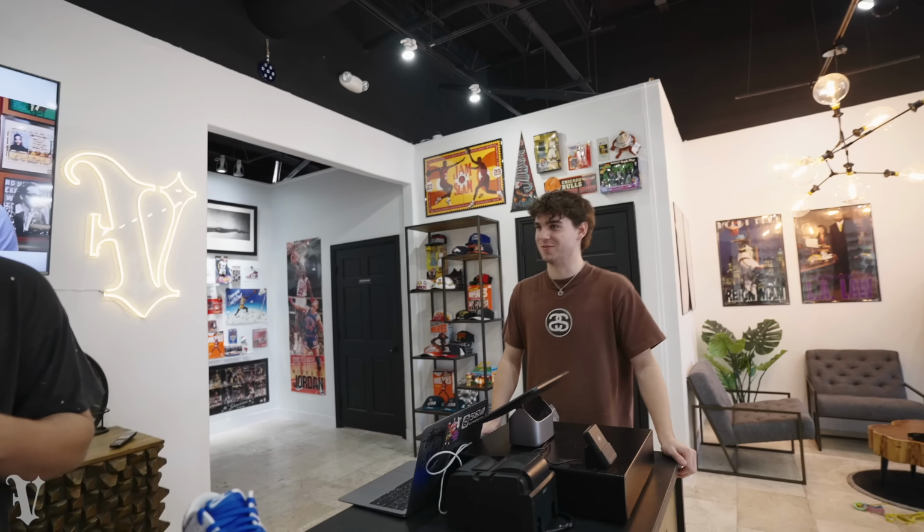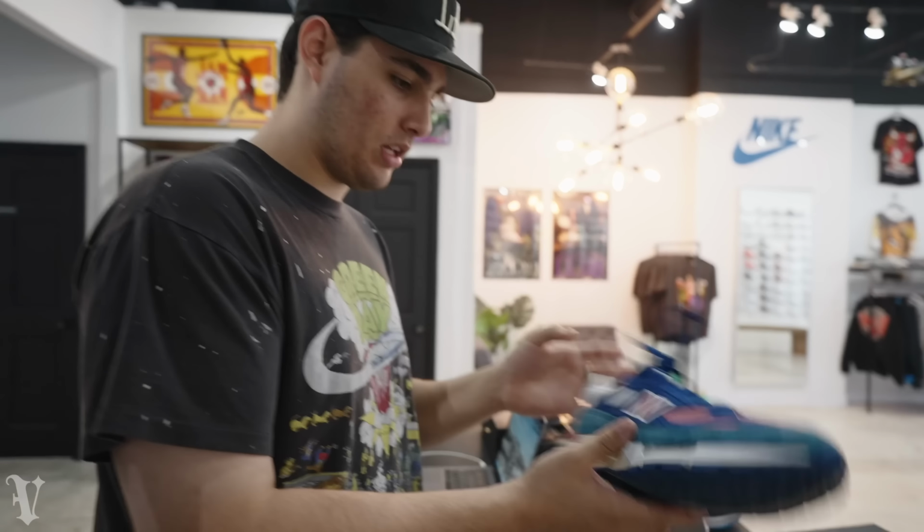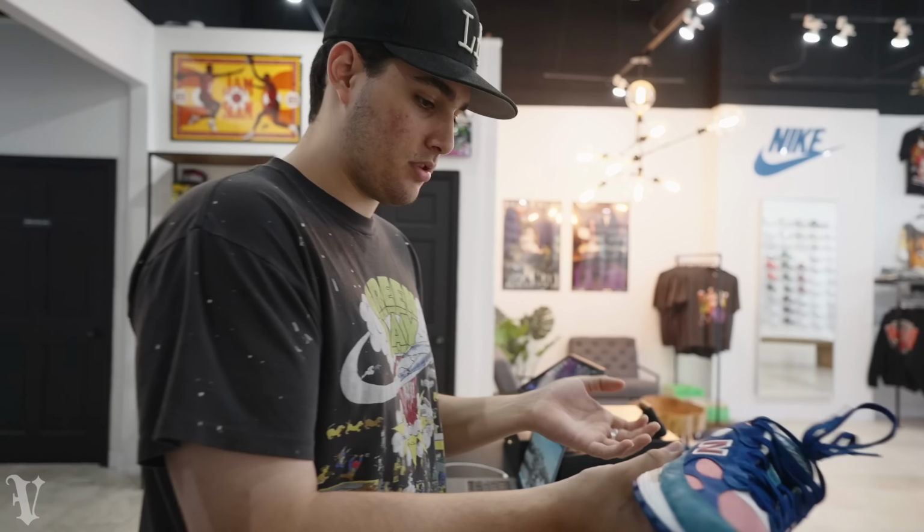Finally, some New Balances in not a size 8.5. No diss to Malik, but goddamn, that's all we have is 8.5s. These are crazy. What are these? What collab is these? It's not a collab. It's a ready release a few years back. They look like a collab. Yeah. Cool.